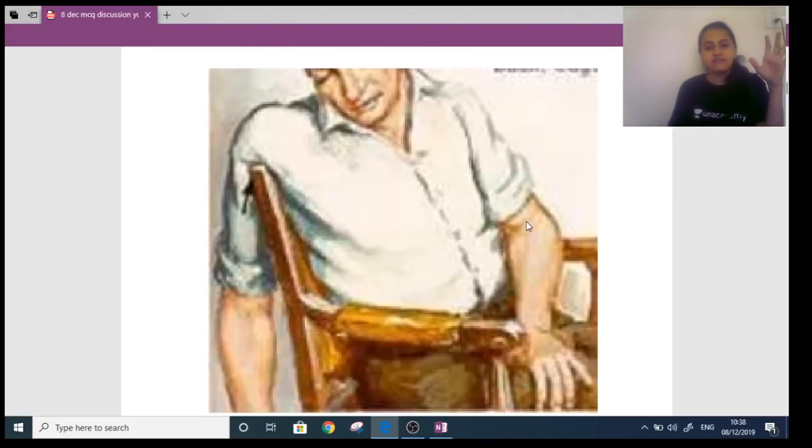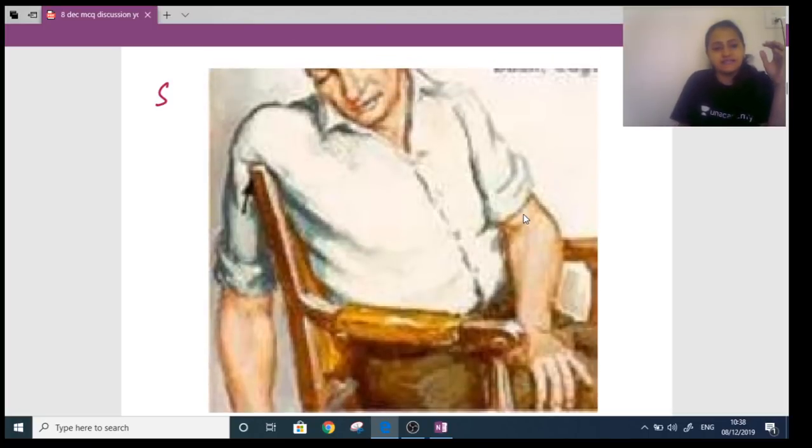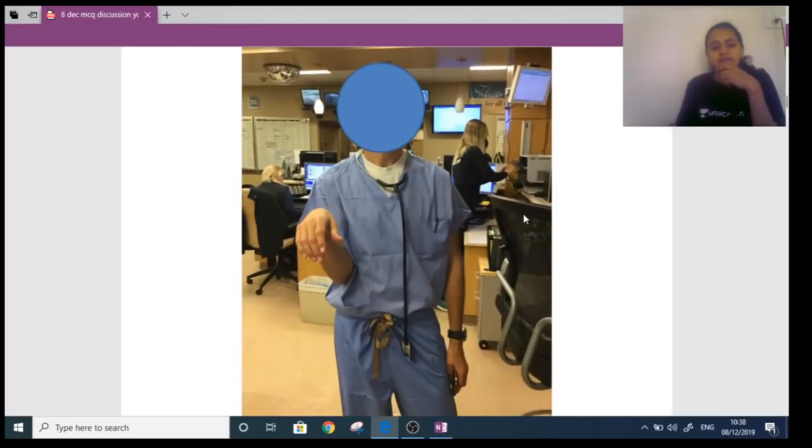Remember that. We have seen this image as well, which is showing Saturday night palsy, or crutch palsy, because of how we use the crutch. This will damage the radial nerve. So Saturday night palsy or crutch palsy is radial nerve.